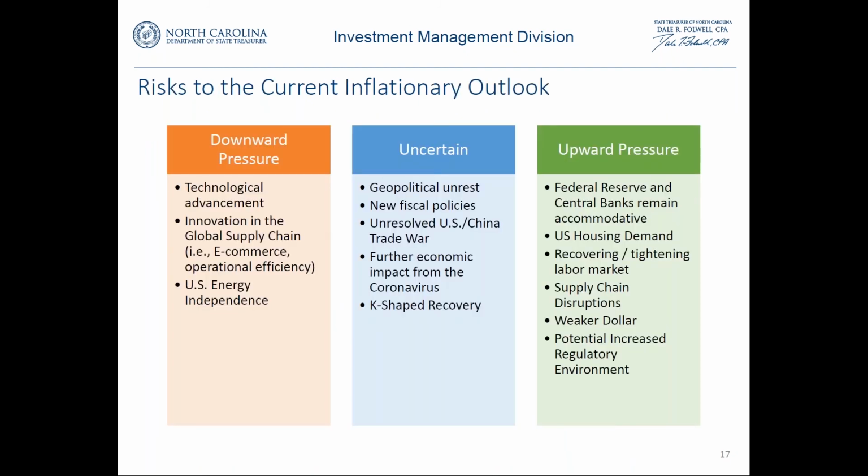And I know everyone's waiting for this next part: what are our views? What are the things that could create a downward pressure on inflation? We're seeing technology advancement creating a downward pressure on inflation. E-commerce companies having really efficient supply chains have brought down the cost of goods and services. So technology is a way to keep inflation low. U.S. energy independence was a way to keep things low as well. With regards to upward pressure, the weak dollar can increase inflation, as can supply chain disruptions, as I mentioned, and housing demand. All these things on the right-hand side could increase inflation expectations. Moving to slide 18.